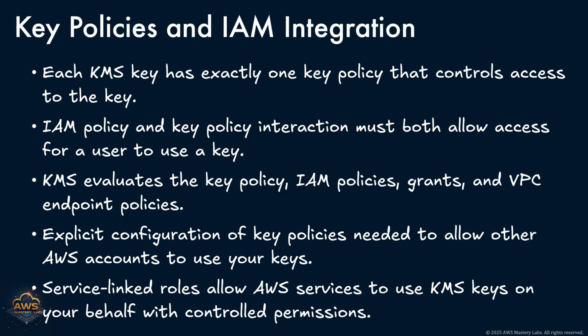When it comes to securing your keys in AWS KMS, access control is handled primarily through key policies and IAM policies, and both play a crucial role. Let's start with resource-based policies. Every KMS key has exactly one key policy, which is a JSON document that directly controls who can use or manage the key. It includes standard policy elements like principal, who's making the request, action, what they can do, resource, the key itself, and condition, any specific requirements like source IP or encryption context.